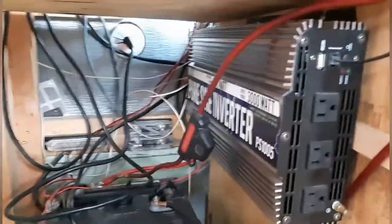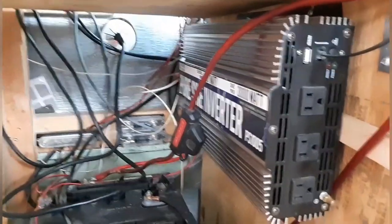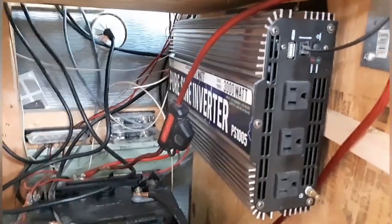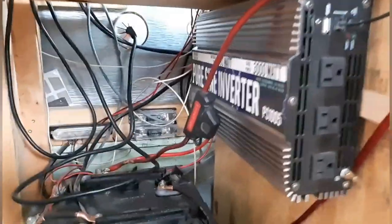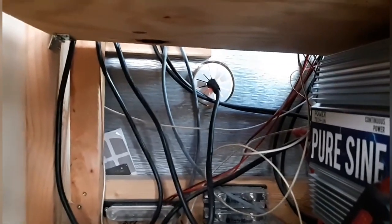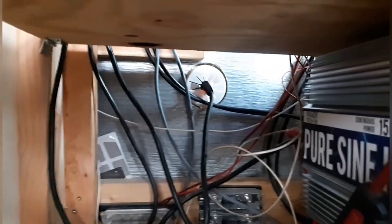The power inverter is also directly run into the batteries. And the power inverter will run my power strip. So I have a cord, if you look back there, going out the outlet. That cord goes to the outside of the bus and is plugged into my refrigerator.